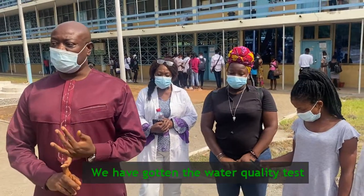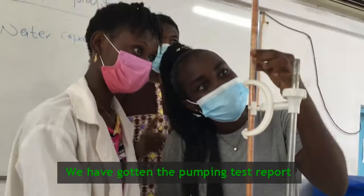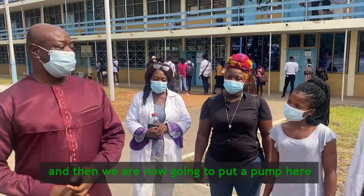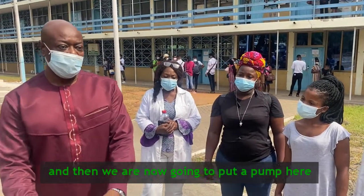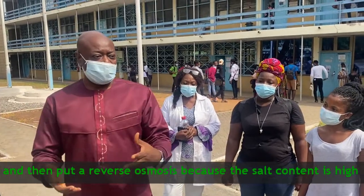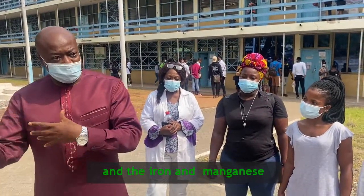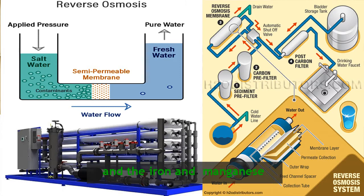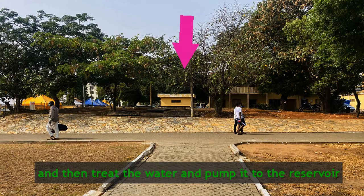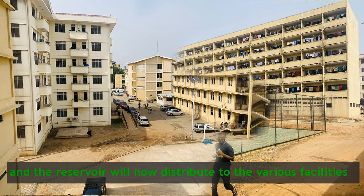We have gotten the water quality test report, gotten the pumping test report, and then we are now going to put a pump here and then put a reverse osmosis plant because the salt content is so high, and iron and manganese. So we are putting a plant here called reverse osmosis and then treat the water and then pump it to the reservoir. And then the reservoir will now distribute to the various water facilities.